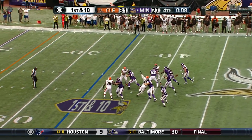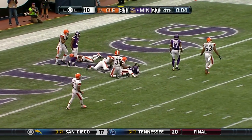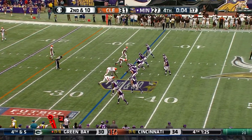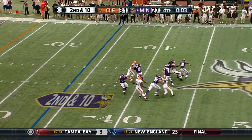Middle of the field, Hail Mary. That's what he's going for. And deep and looking for Simpson. Coverage by Ward and to Sean Gibson. Second down 10, 4 seconds to play. Browns on top. Last chance for the Vikings.